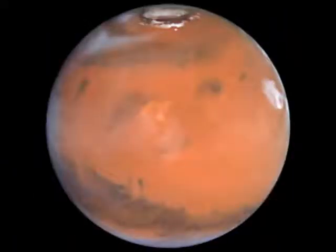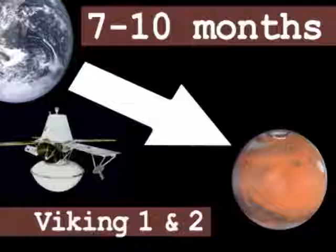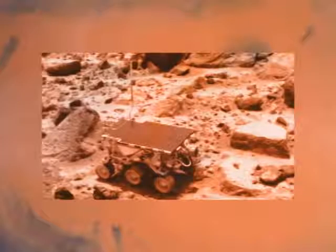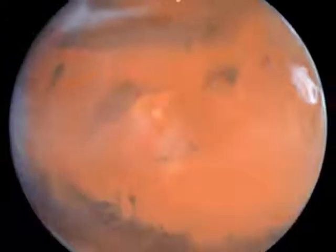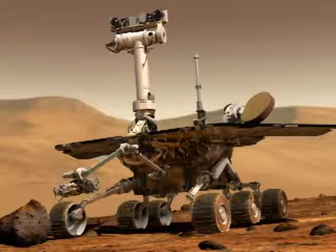NASA is also big on exploring Mars. It takes spacecraft 7 to 10 months to reach Mars, and landing on Mars is no easy task. The Pathfinder lander and Sojourner rover arrived on Mars in 1997 and provided an unprecedented amount of data about the planet. 2 more rovers, Spirit and Opportunity, collected data about the geology and atmosphere of Mars starting in 2004.